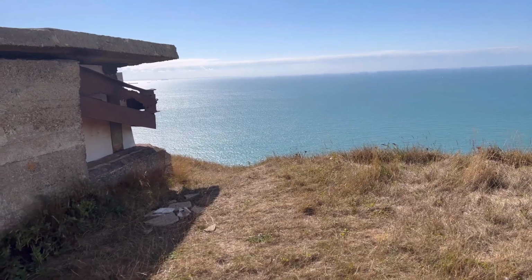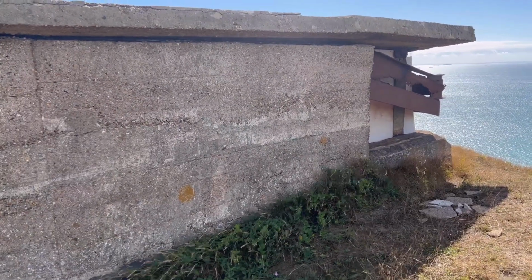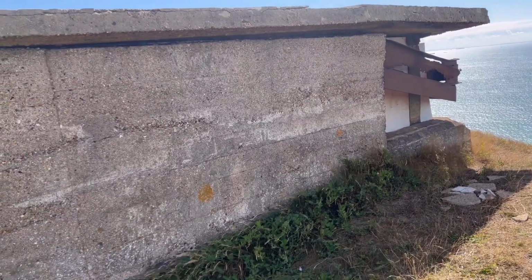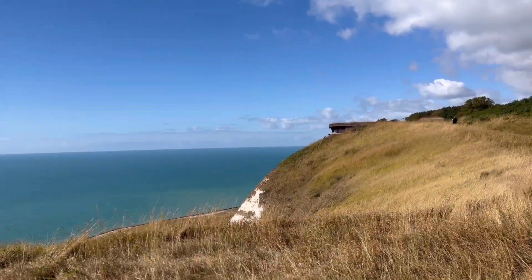A cracking view, but it does bring home the harsh reality of the war back in the Second World War. The guys that used to sit up here and just watch over the Channel. Oh my.